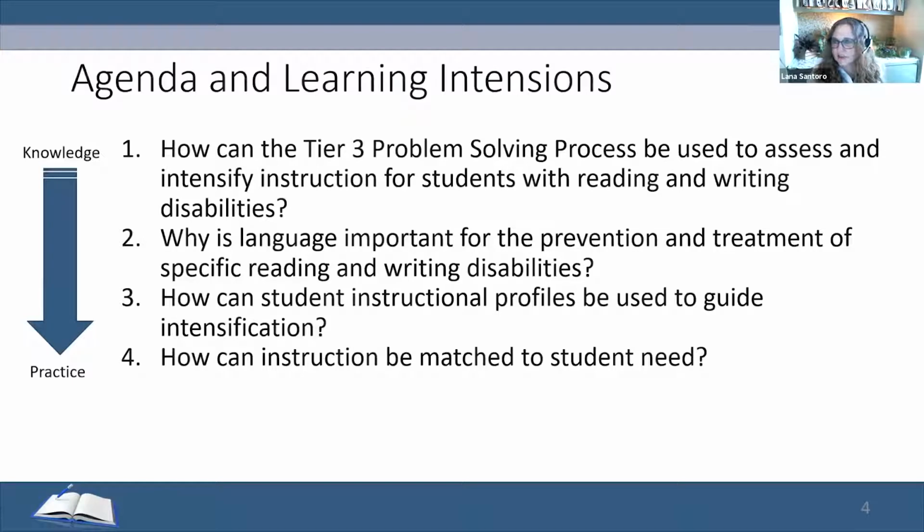The first is I want to look at that Tier 3 problem-solving process, and I want to see how it's used to intensify instruction for students who are at risk for reading and writing disabilities. So we begin looking at what that process is, and that will be our anchor.